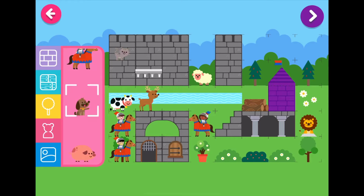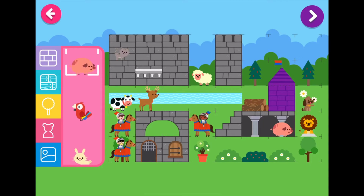Oh, there's a little dog. What's a dog say? Woof, woof. And there's a pig. What's a pig say? Oink, oink. Oh, there's a parrot.